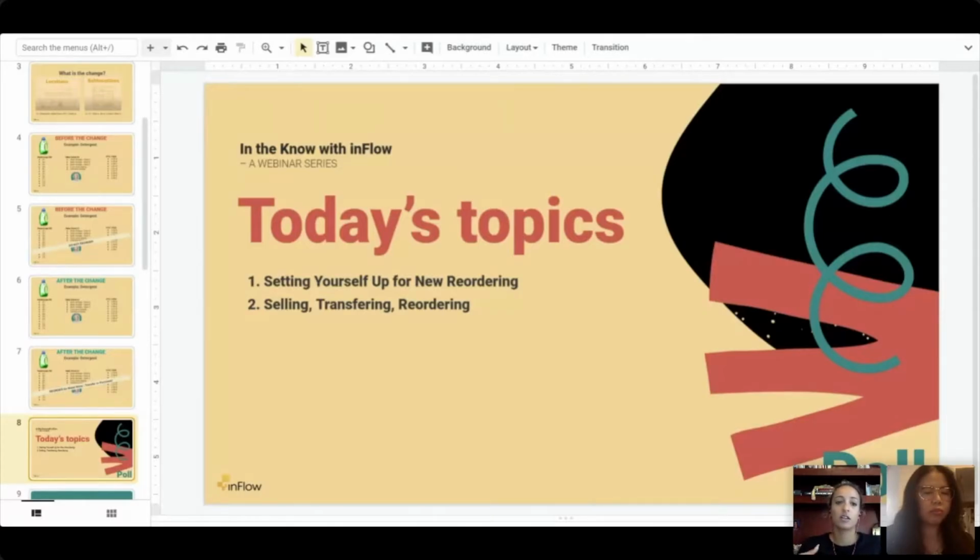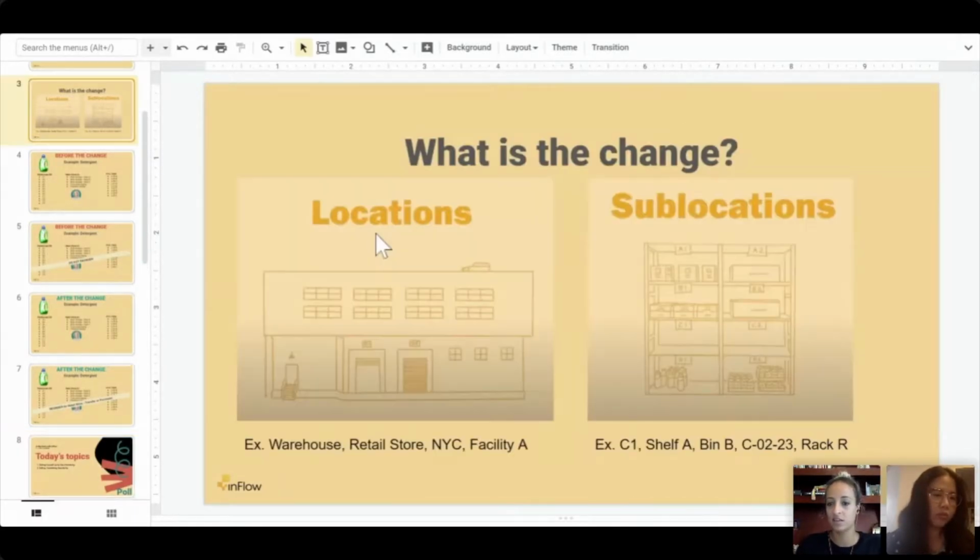Now we're going to go over the implications of that change if you haven't been set up this way. By this way, I mean referring back to this schematic, where your locations are your physical places and your sublocations are your shelves and your racks. I'd say a lot of people who have reached out with issues are those who have used their locations for everything. They don't use sublocations. So we're going to go through how we can make the transition over to this new system. I'm just going to do a quick pause.